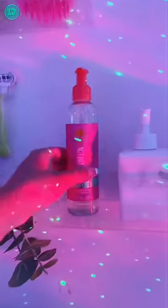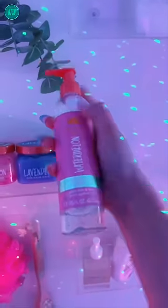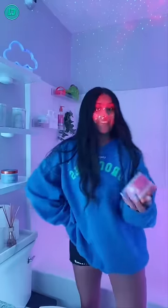Now I'm gonna use Tree Hut's Watermelon Shave Oil. Love this one because it doesn't irritate my skin while I shave. I do like 2 or 3 pumps. I always get the closest shave and it's really hydrating. Lastly, I use the Watermelon Whipped Shea Butter. It smells so good. Super hydrating, lightweight, and not greasy, which I love. And that's it, time to pack it up. I can't wait to show you my new glow spot.